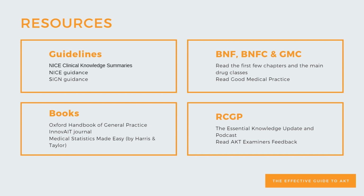When it comes to books, I've kept it a short list. So there's Oxford Handbook of General Practice, which is a good reference book, especially for organization. However, with clinical management, some of it is outdated. You also have InnovAiT Journal, which is very good in the first part of your revision. And then if you have not had much teaching on statistics, Medical Statistics Made Easy by Harris and Taylor.